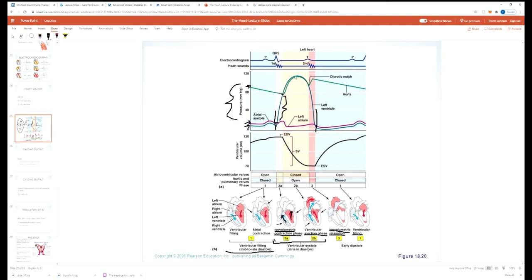As long as the blue line is above the green line, the aortic semilunar valve remains open. But the ventricle can only contract so much, it starts to relax. And then the blue line falls below the green line right there. Boom, we get our second heart sound. We get semilunar valve closure.